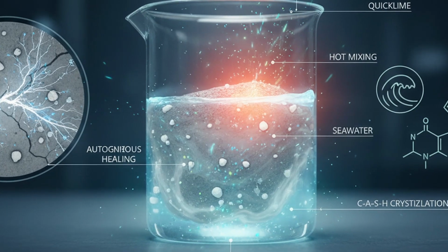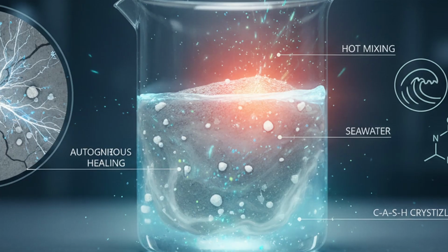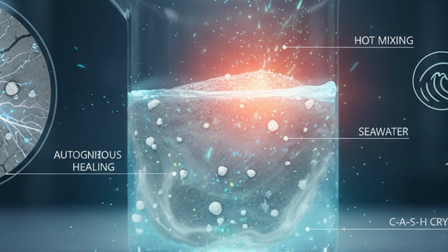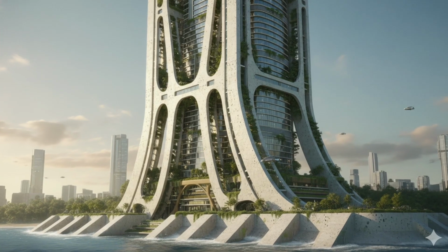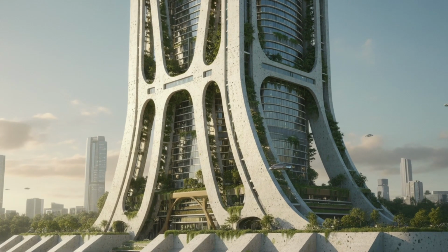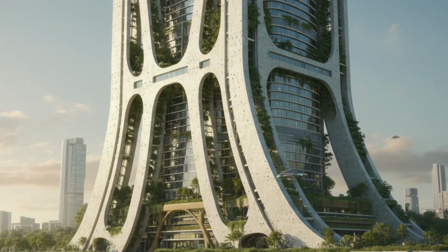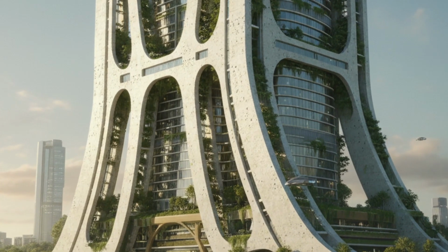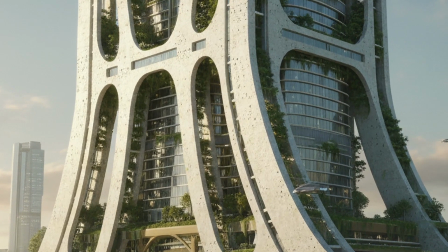It synthesizes recent breakthroughs in the understanding of hot mixing technologies, the autogenous healing properties of lime clasts, and the unique pozzolanic reactions catalyzed by seawater. Furthermore, it evaluates the potential for these ancient technologies to address the current climate crisis through the development of low-carbon, self-healing cementitious materials.